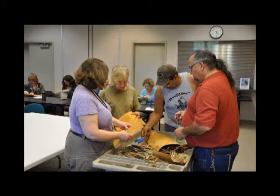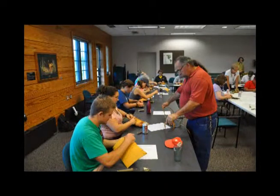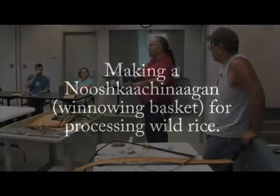At Apostle Islands National Lakeshore's Changing Climate, Changing Culture Teacher Institute, participants learned how to make a noggin, along with learning about the real threat climate change has to wild rice, which will ultimately threaten a culture.